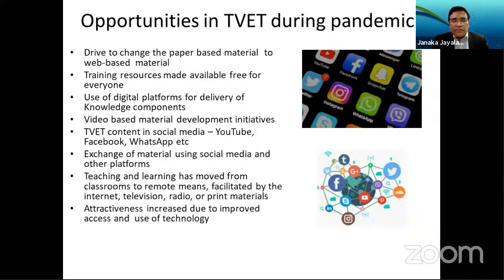And not only challenges, there were so many opportunities that came up with the pandemic, because most of the paper-based material that we have been using was very easy to change to online systems, because nobody can move and go around with the documents. And we were able to put most of the electronic systems in place during the time, with working from home. And on training resources, now we are trying to develop some online training material, video-based material and platforms, and TVET content on social media like YouTube and Facebook. Now increasingly the students and teachers are using these materials.